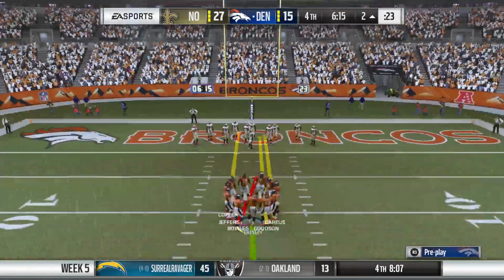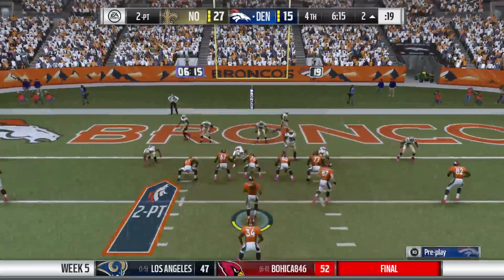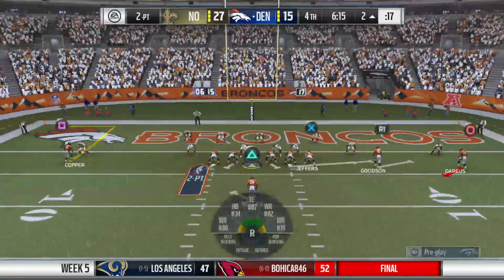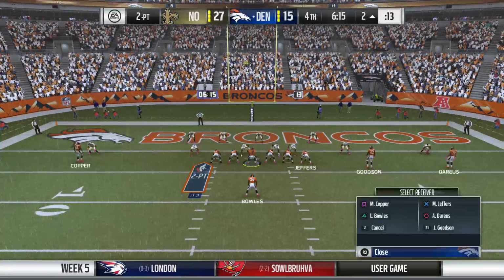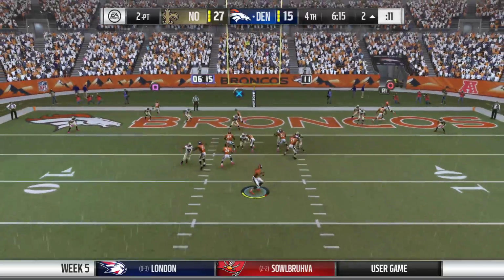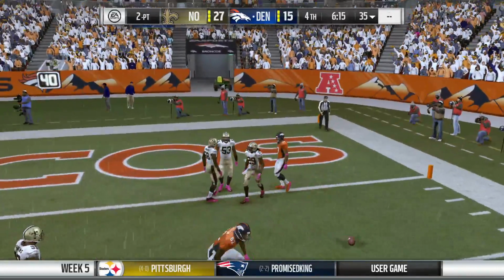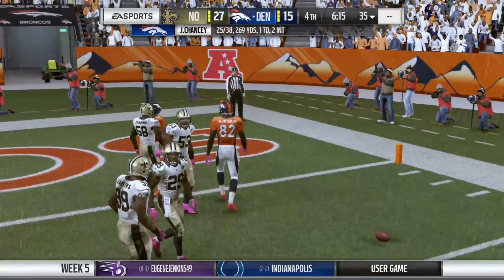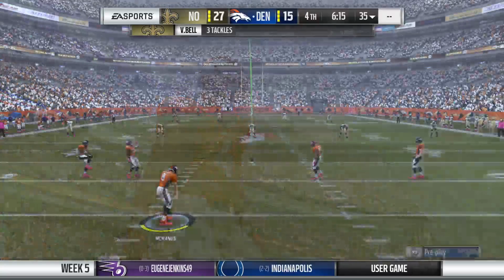So they're going to go for 2. Looking to jam the receivers at the line here. Press coverage look defensively. They'll look to throw. And unable to connect. They don't get the 2-point conversion here. So unable to throw it in for 2 from the 2.